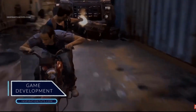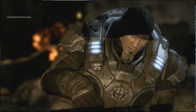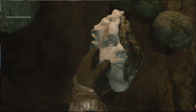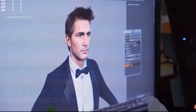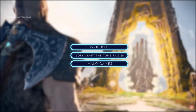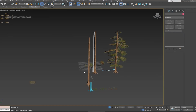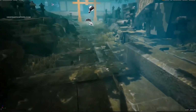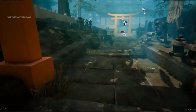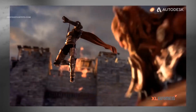Game development. Making video games is one of the best things that 3ds Max is known for, and this has been the case since a very long time back in the 90s and the early 2000s, when it was used to create some of the most iconic games in the history of game development, like Warcraft, Tomb Raider, and Halo games. For the most part, 3ds Max is used in the game development industry to create assets and for animation work. It is very good for creating high-quality video game assets and modular game environments, which is almost everything you see in a video game.